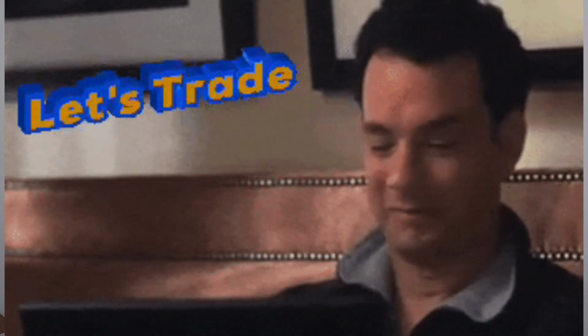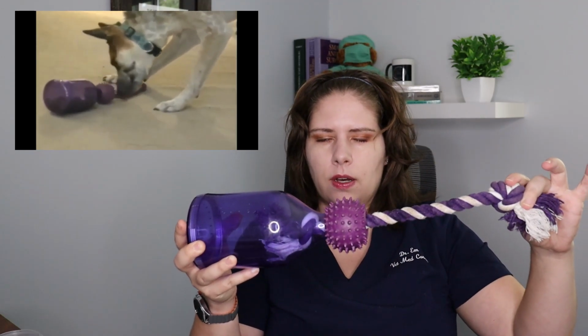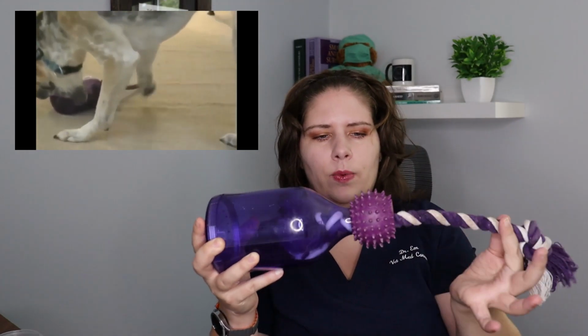Once you've stuffed it full, what you have the dog do is pull on this rope, and the kibble will get caught on the knot and come out here. Now, it's quite a small hole, so you have to be certain that your kibble is small enough. One thing I will say about this toy is that this part is absolutely not safe for chewing on.